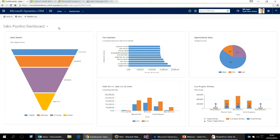And if I have the skill set to do that with Excel to produce charts and graphs, I can do that within Dynamics. It's very much the same, drag and drop. I want a pie chart, I want to place it here with this kind of data, that kind of thing.